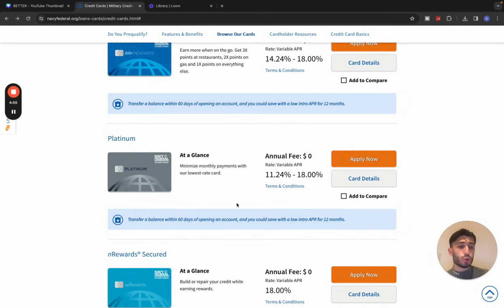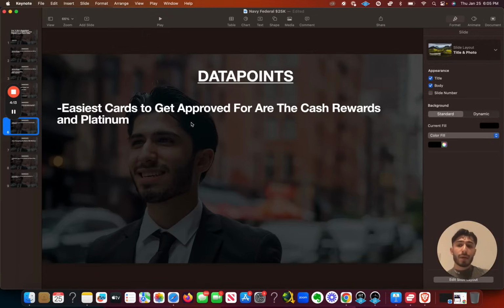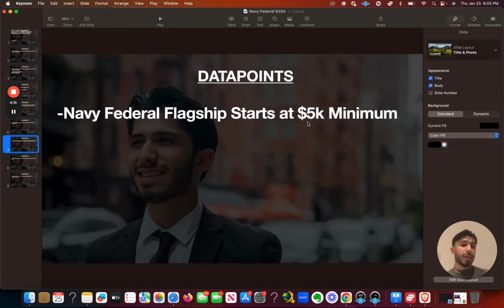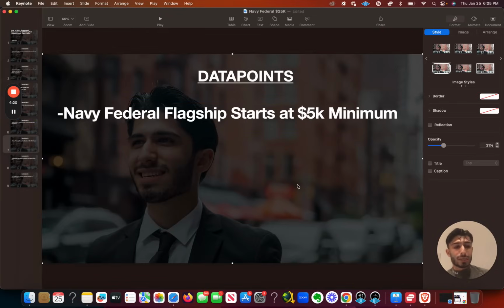So you want to get these two cards, build up the limits on them, at least have a $5,000 limit before you apply for the Navy Federal Flagship card, the black card, because when they approve you for this card, they want it to be at least a $5K minimum. The best way to make that happen is to build up your other cards, because there's this thing called comparable credit, which is they look at what limits you currently have, and that determines what limit they'll give you. So they'll either give you that limit or something higher.